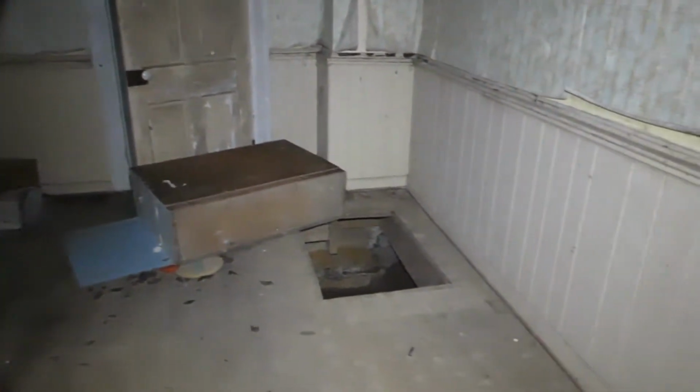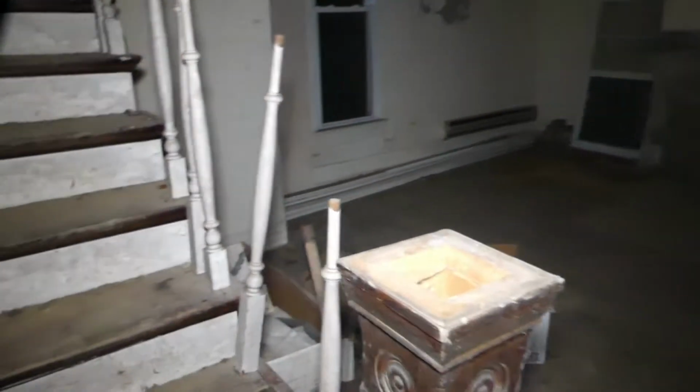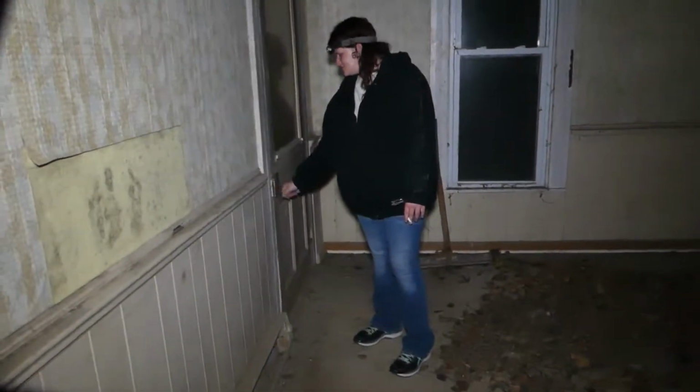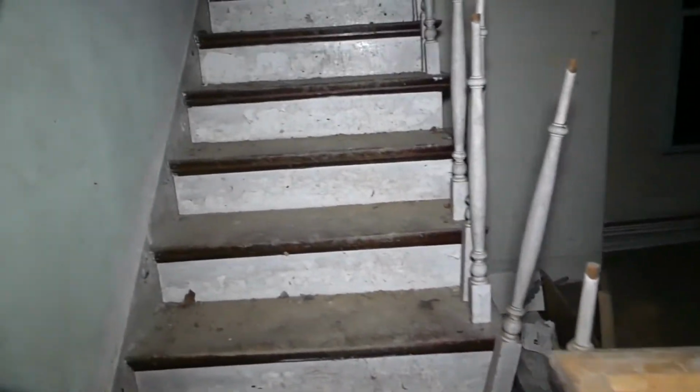Kitchen. There's no need for me to open this one. It doesn't have a handle. It's just shut. There's no way to open this door.